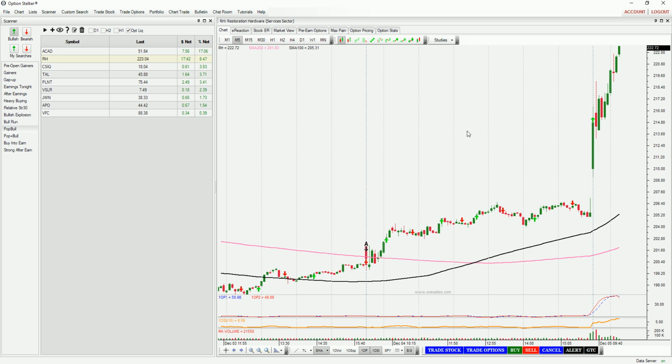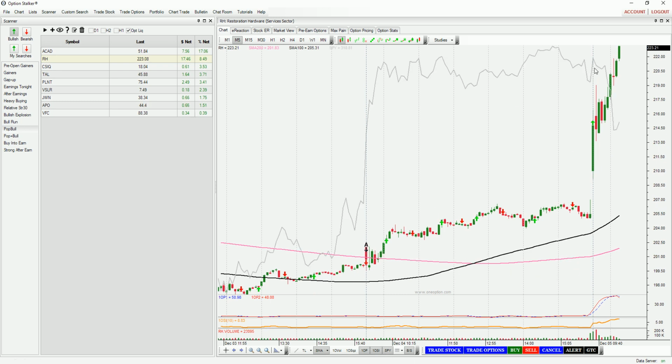Even when the market is going down, let's do an SPY overlay. There you can see SPY tanking, stock fueling higher. We were on this about 20 minutes after the open. Boy, is that a nice one.